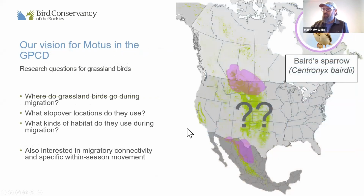So just a quick recap of what our research questions are, our vision for this. You can see the area over there with the range map of the Baird's sparrow. We're interested in where do grassland birds go during migration? What kinds of stopover locations do they use? What sorts of habitats do they use as well during migration? Mo talked a little bit more about these at the beginning.